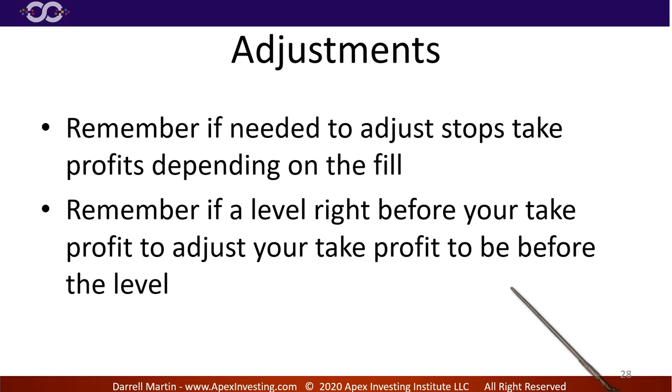I'll go over the visuals in a moment, Steven. Adjustments. Remember, if needed, you have to adjust your stops or your take profits depending on your fill. Your ATM is based on your fill price, not where you wanted it to be filled. Just make sure that you always adjust those to be, for example, 10 ticks above the high on NQ or whatever. Remember, if there's a level right before your take profit, you do want to adjust that take profit to be right before that level. So if you've got a mini magnet right here, then you put a take profit right before the mini magnet, okay?